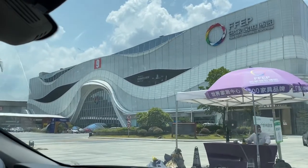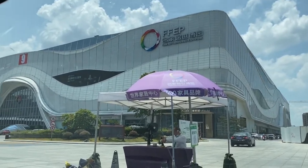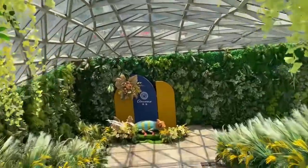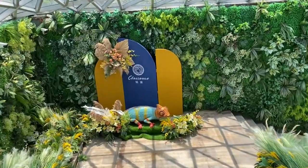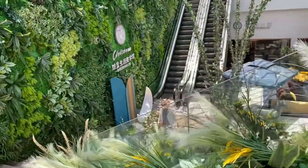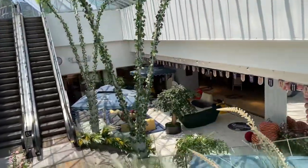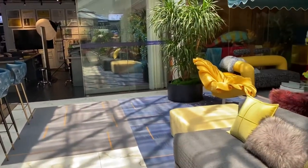So this is the market, and it's so huge. It has maybe like 4 floors. The entrance, oh my goodness, it was beautiful. I felt like I was entering a Garden of Eden. You feel like you're in a different universe, a universe of style. It felt like I'm in another place, like a modern world.